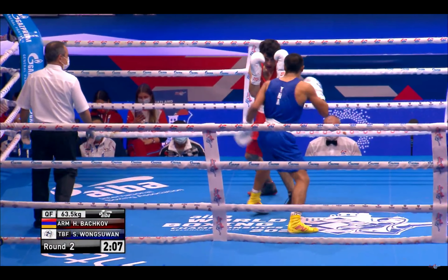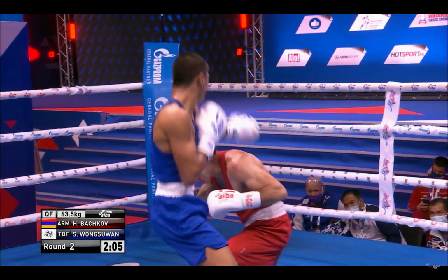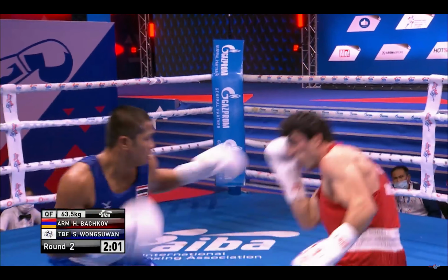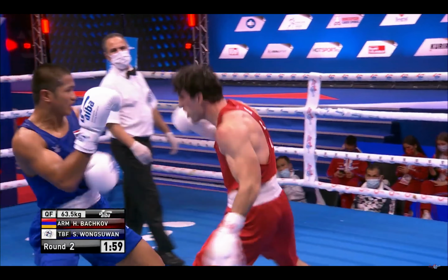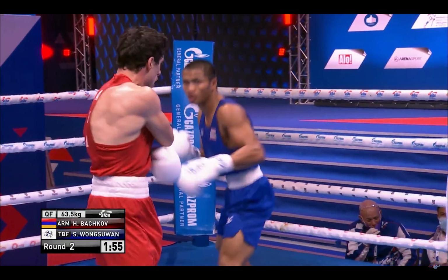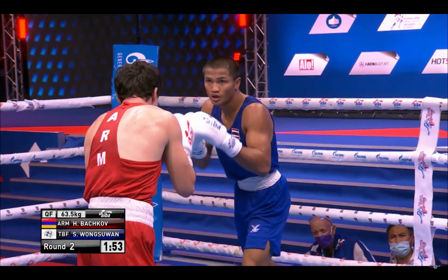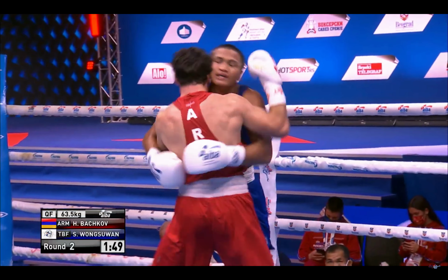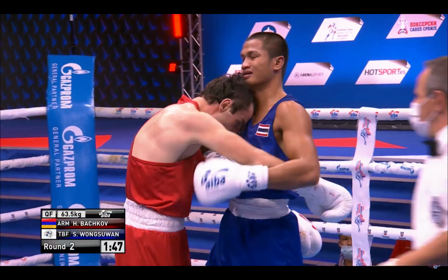Bachkov had taken the feet out there. Wongsuwan decided not to chase it in. This is interesting. In the second round, Bachkov, he's not standing off exactly, but he's just giving a little bit of ground. And just got caught at mid-range there by Wongsuwan. Didn't really get through. Bachkov managed to cover up, but I think he found it difficult in that opening round, Bachkov.